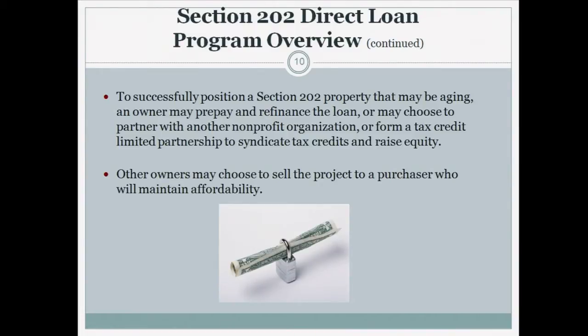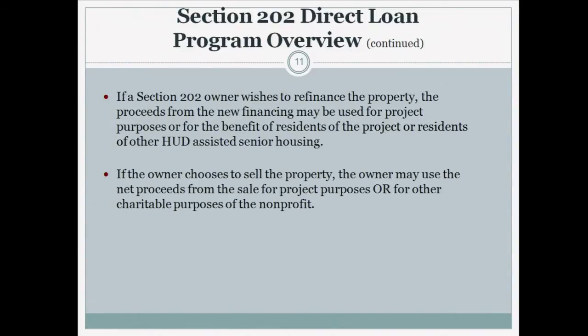And this also alludes to the new rules where if you sell, you may be able to keep the proceeds from the sale. If a Section 202 owner wishes to refinance the property, the proceeds from the new financing, which means the proceeds of the loan, whatever is available at the closing after you close on the new loan, may be used for project purposes or for the benefit of the residents of the project or for residents of other HUD-assisted senior housing, presumably in your own portfolio.